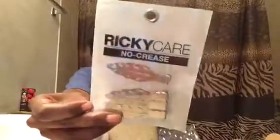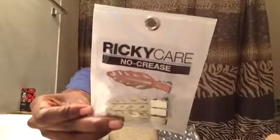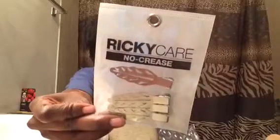These are some hair clips, it looks like. These are the No Crease Ricky Care hair clips. I like getting things from Ricky Care, all right? That's nice. Here's the other side. Oftentimes in these boxes, you will get one thing from Ricky Care, and that's just their brand of items.